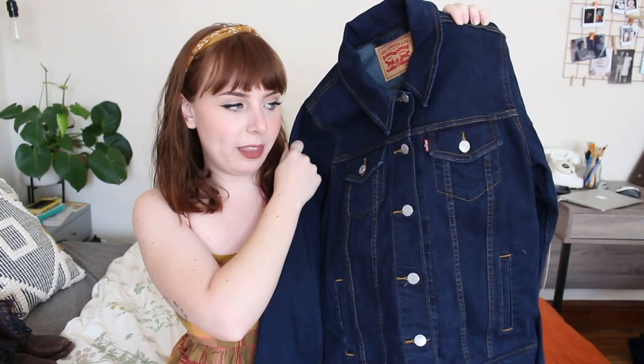I don't know who would donate this. This is incredible. I have a lot of denim jackets, so I'll probably end up selling this, but it is just gorgeous. I'm definitely gonna be putting that on my Depop as well.